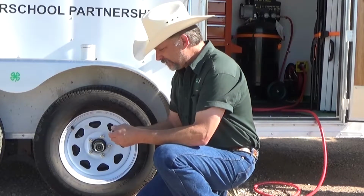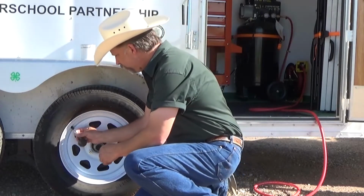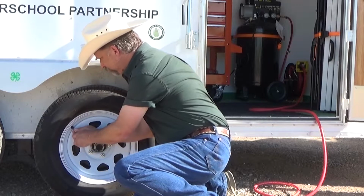So the first thing I want to do is take an air pressure reading and find out how much air pressure is in this tire.